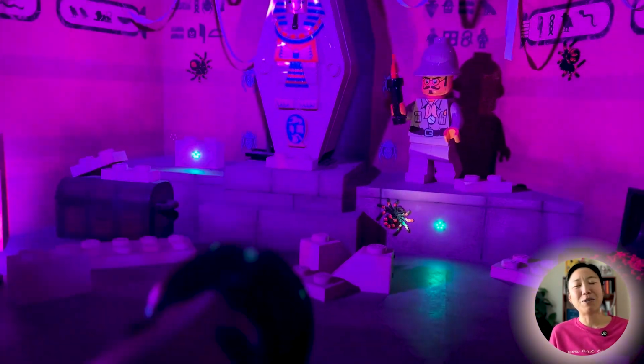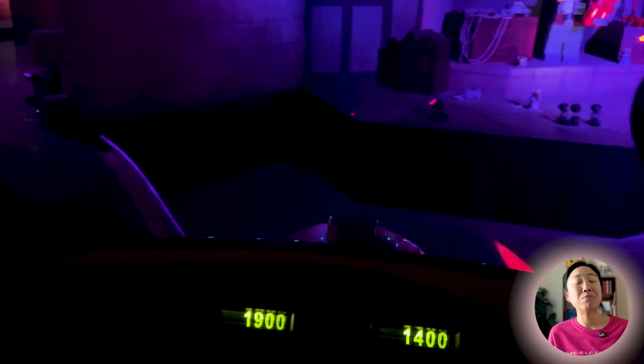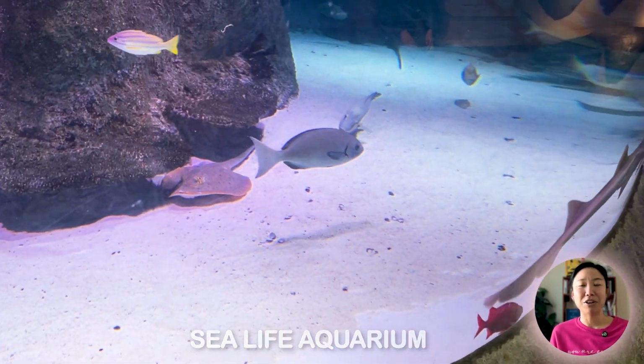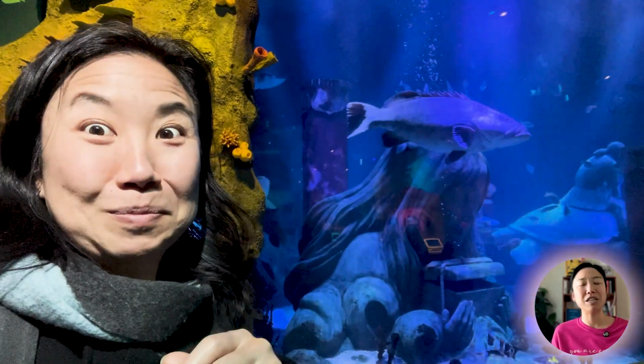There's something for everyone. Even if you don't want to ride all the rides, you get sick on roller coasters, or you think they're too kiddie or whatever, there is something for everyone. Plus, you don't want to miss the Sea Life Aquarium, where there's a lot of fun underwater adventure to be had. You can have some hands-on time with some sea creatures.